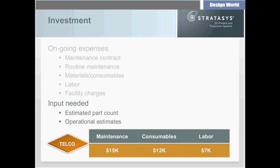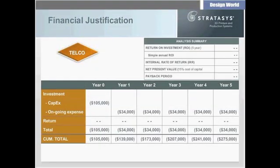So for Telco, what Joe has determined is he's going to have a maintenance expense on his machine of $15,000 a year to build all the parts that he's planning to build. Parts and consumables, or materials and consumables associated with that will be $12,000, and then he does have $7,000 a year for labor. This is for some part-time assistance for post-processing parts. So he actually is going to bring in a part-time person on top of those that they already have on their payroll. So now we start building our financial template.